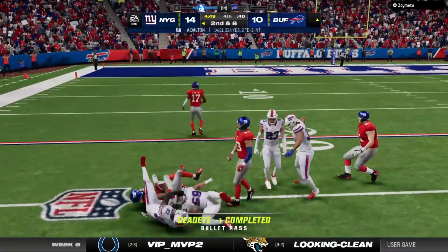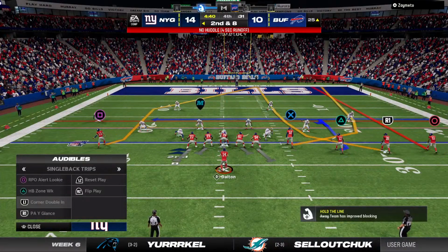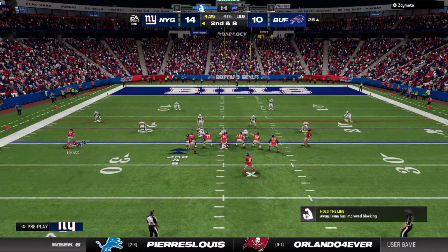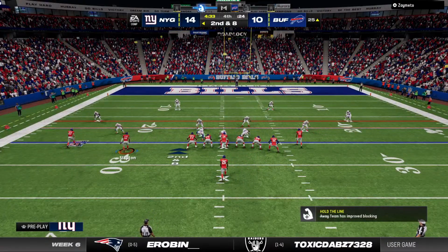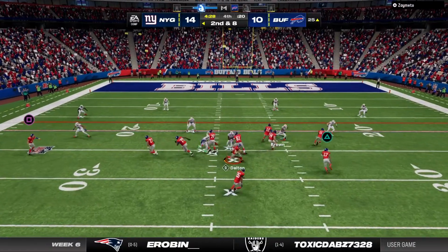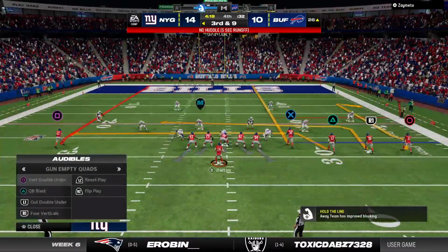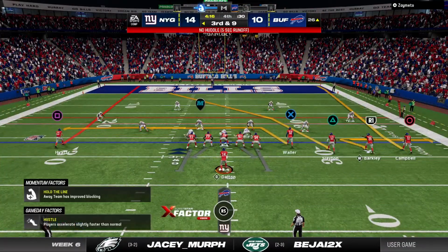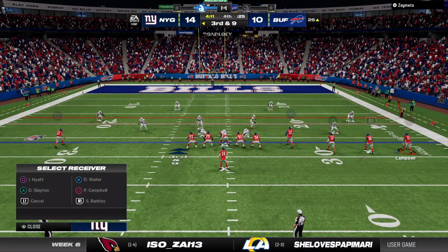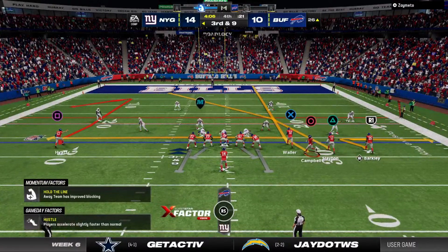Campbell making the catch. Just a gain of a couple there. And it's second down. In motion, Slayton. A handoff to Barkley. And he is met in his tracks behind the line of scrimmage. And they're going to hurry back to the line now. Going in motion left, that's Campbell.